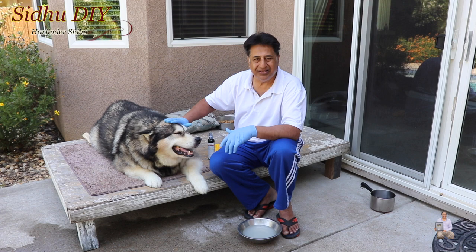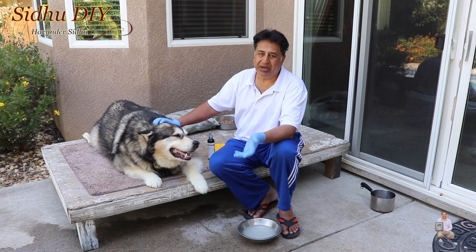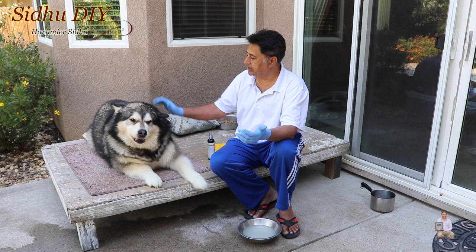So please, if you have a problem with your Alaskan Malamute or Husky or any dogs who have a lot of fur, and they get a hot spot, this is how to take care of them.